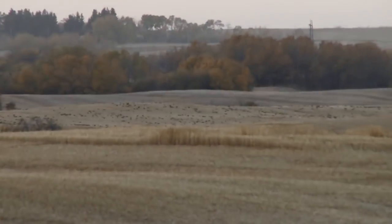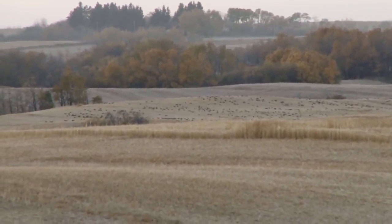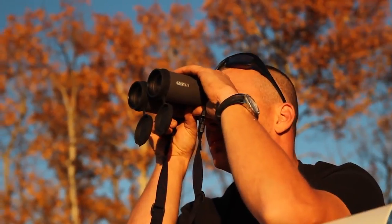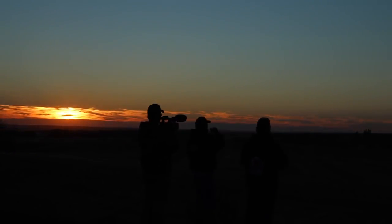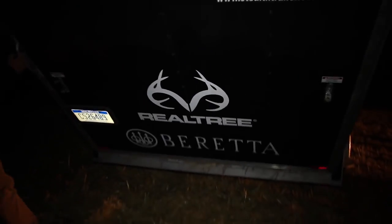But we located this field here that's got what seems to be about 3,000 to 4,000 sitting in it, but you really can't tell what's down in some of the bottoms of the hills here. So we did get permission on it, and we're gonna sit here and watch it for the rest of the evening and see if they do anything else, watch them leave, see what direction they go, and find our best way in here in the morning so we can come in and set up and hopefully have a good shoot tomorrow morning.